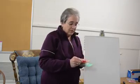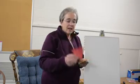Then you go to the next one, which is this one, the rectangle. And then after that one, you can go to find things in your house that have a triangle. And finally, our special shape, Sam, the square. So go around your house and find things that are the shape of Sam, the square.